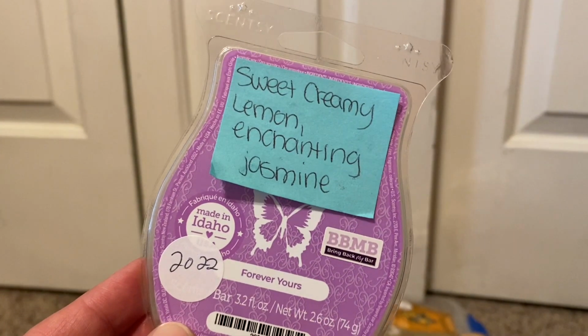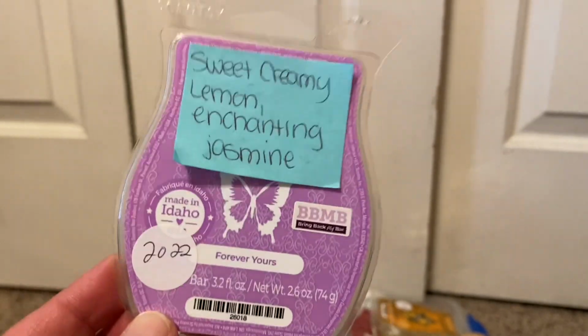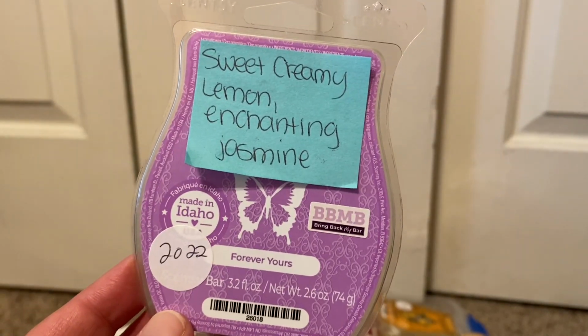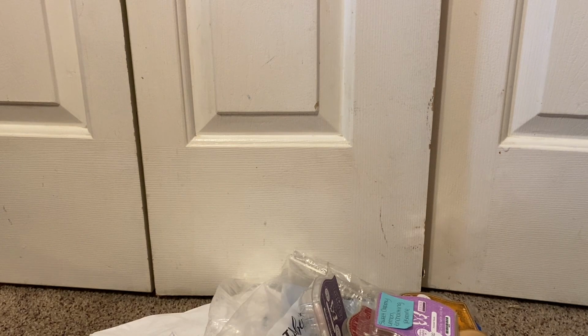Next one is Forever Yours, which is a Bring Back My Bar from last year. And the notes are sweet, creamy, lemon, and enchanting jasmine. This is a really nice one. It was kind of nostalgic for me. This was around when I first became a Scentsy consultant. I like it. Would I repurchase? If I saw it again, yeah. I don't think it's club worthy, but I would definitely buy it again.